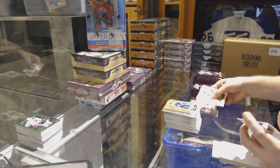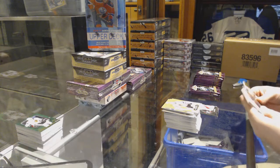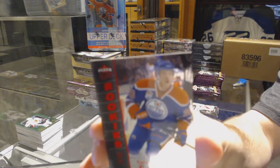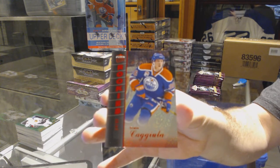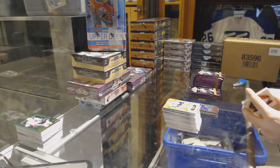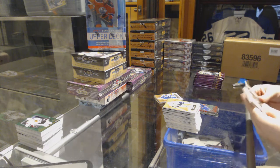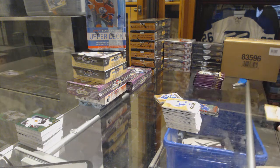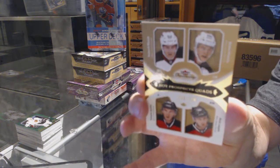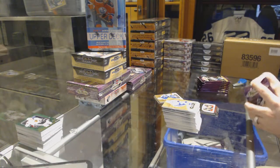We got a Lawson Crouse Metal Universe for the Coyotes. We've got for the Oilers an Ultra Rookie number 99, Drake Caggiula. We have a patch. I will save it. We have a quad rookie, number 2/399, for the Devils of Mozik, Pitlick, Ivtu, and Lapin. Woo! I probably butchered two of those names for sure.